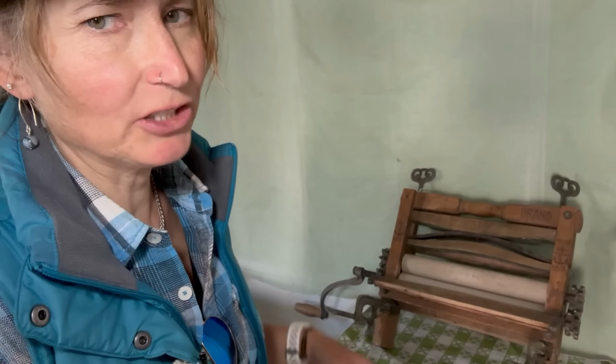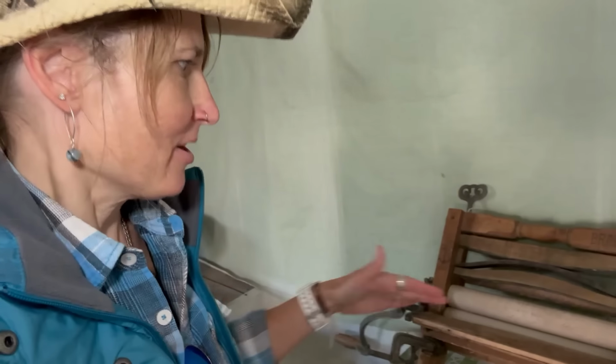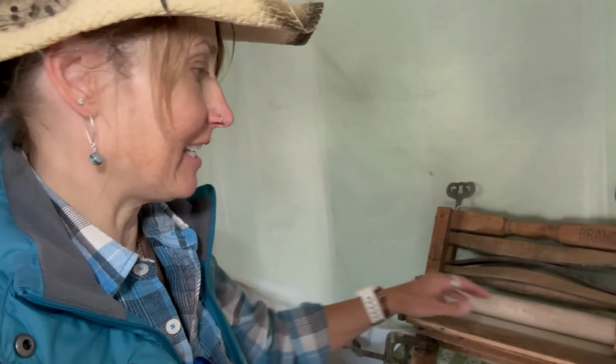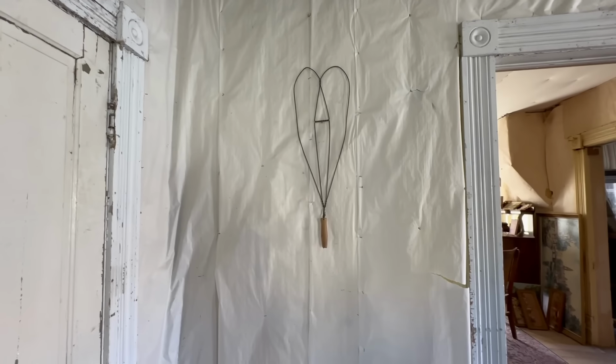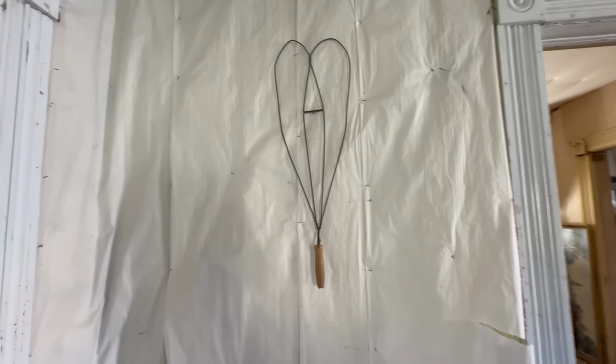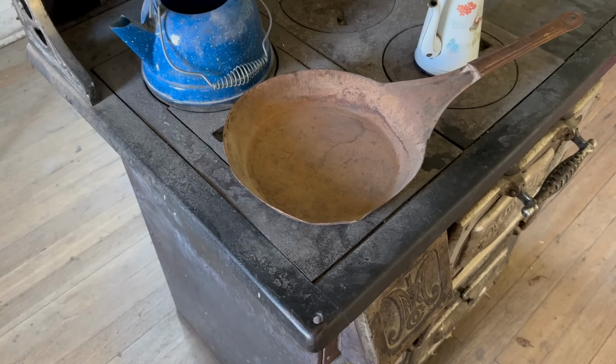If I'm not mistaken, you would put your wash, clothing, whatever it is that you were cleaning, through this section here, and then you'd use this handle and crank it, and in the process it would wring out the water, I think. And then this item here that's hanging on the wall was used to beat your rugs, or your spouse when he stumbled home late reeking of that sinful whiskey and cheap perfume. Or you could always use that cast iron skillet off the stove, depending on your preference as a woman.